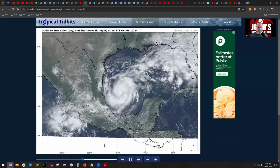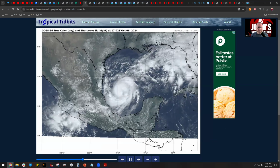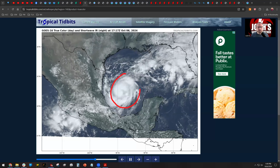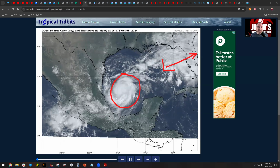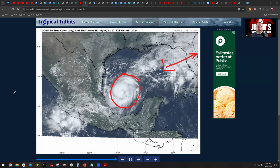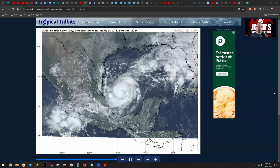And you can see here tucked away a small but likely soon to be very powerful system that is broken off from the front, and it is broken off from this low pressure here, which is going to move across Florida at the beginning of next week. So definitely in a spot to develop at this point. And we've seen some of these little ones really turn into monsters.